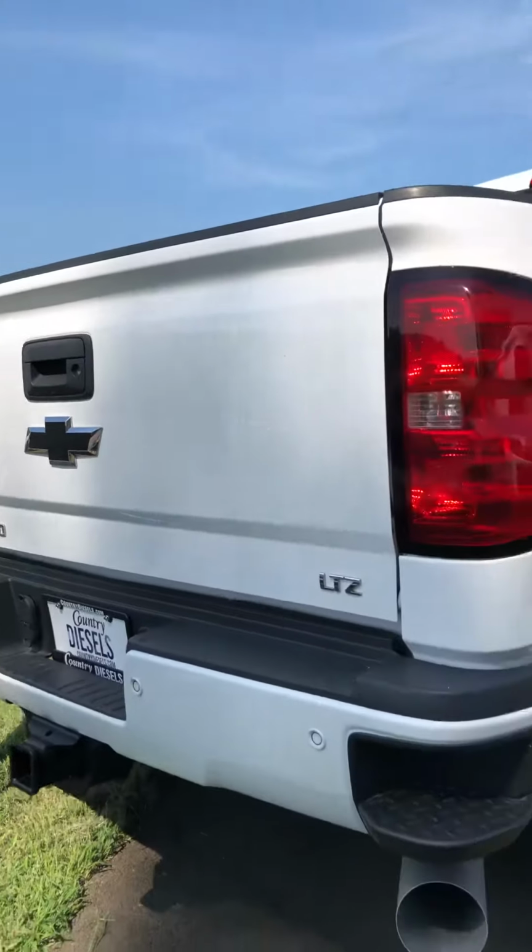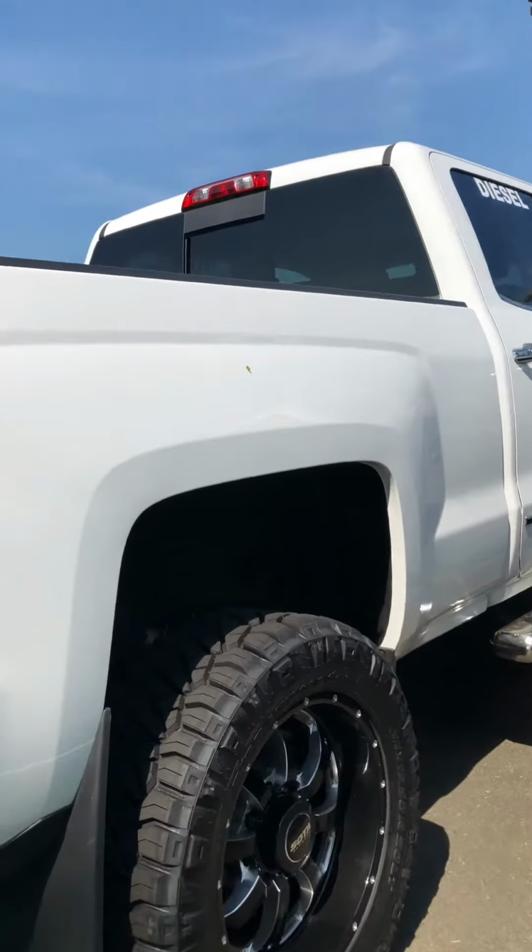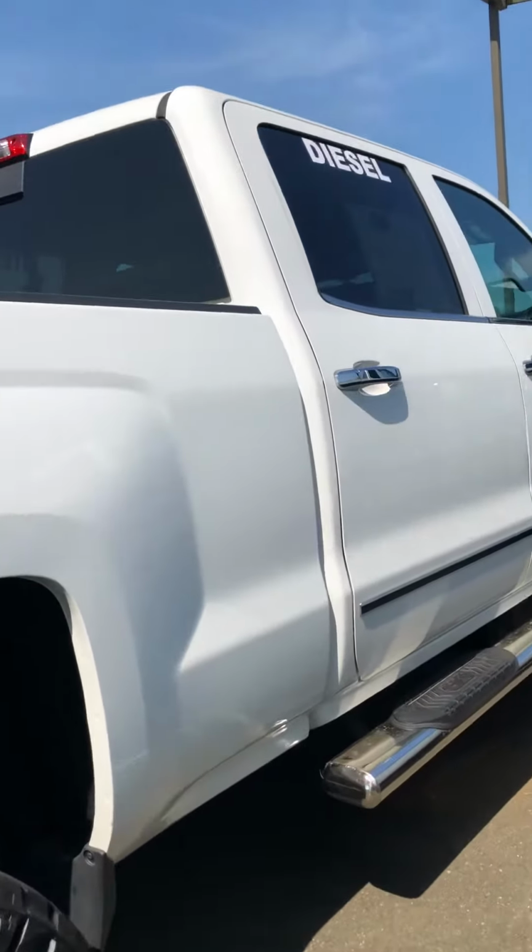It is 100% factory exhaust as well. It's never been tuned, never been deleted. There's no rust.